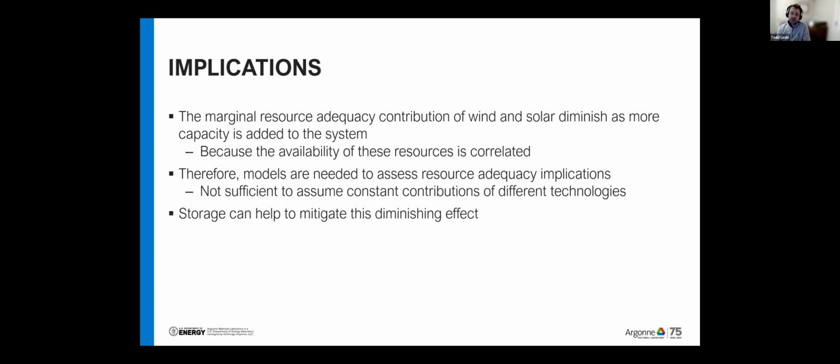But the core is that you should expect that the marginal resource adequacy contribution of wind and solar will diminish as more wind and solar capacity are added to the system. And that's because their collective availability is correlated. You might have some statewide or region-wide diversity, but generally generation will be higher in the afternoon and essentially zero overnight. You need models to assess the true resource adequacy implications. And another key point: I didn't touch on storage at all here, other than I hope these examples demonstrated why storage is important. It can help to mitigate these effects, but also adds one more layer of complexity in calculating reliability and resource adequacy contributions of individual resources, or of a combined solar-storage hybrid facility.